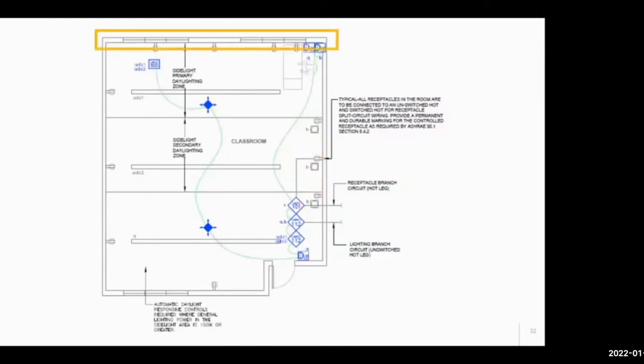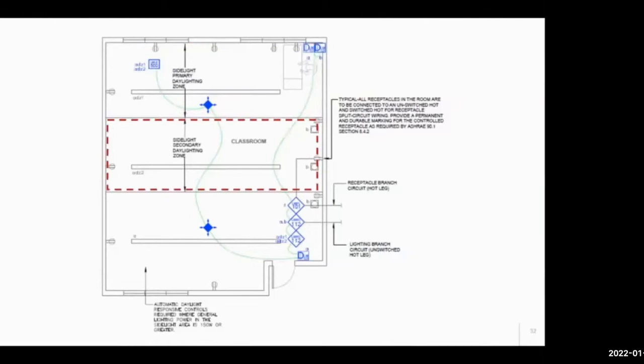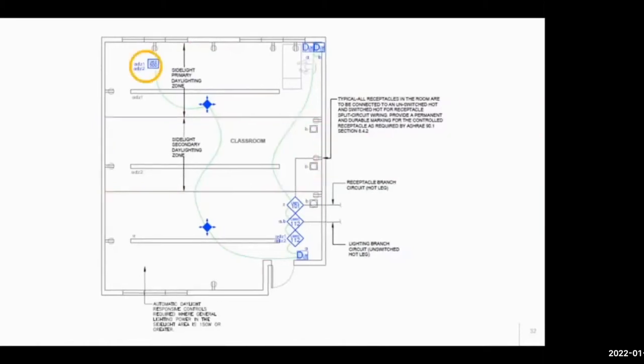At the top of the screen is an exterior wall with windows. So that creates a sidelit daylighting zone here. There's a primary zone, and since this is the ASHRAE code, we additionally have a secondary sidelight zone. Controls deployed inside this space: first, you would need a daylighting sensor to be able to handle the light that's coming in from the windows.